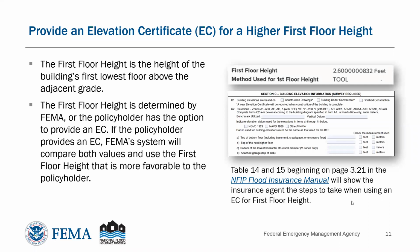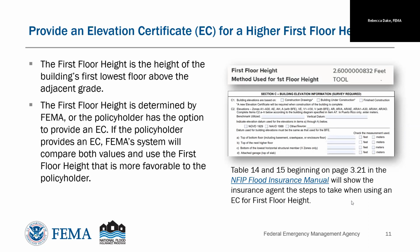So I think knowing what information potentially could be provided that could change a premium is important to know, right? You just went over one of them, for example: the first floor height and being able to provide an elevation certificate. And FEMA or your agent will be able to use whichever one is more advantageous to you.